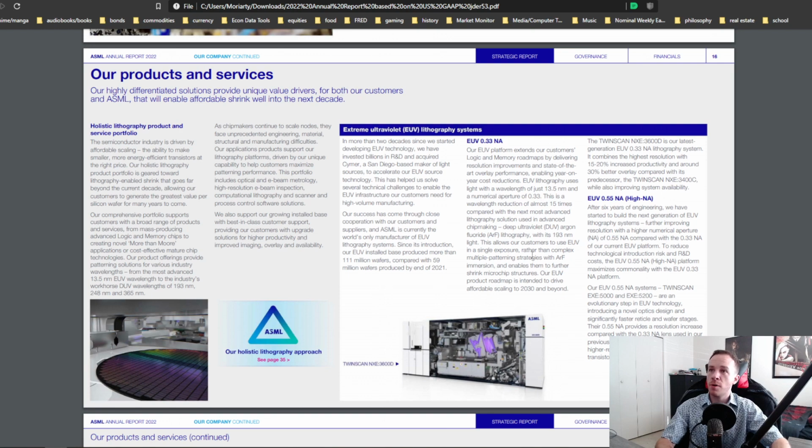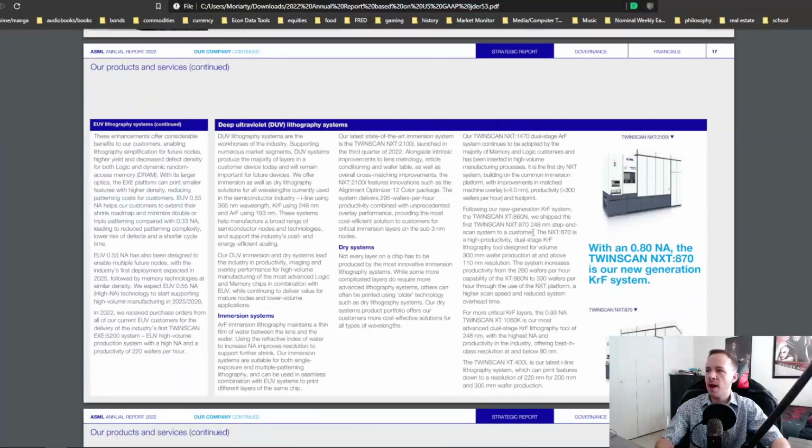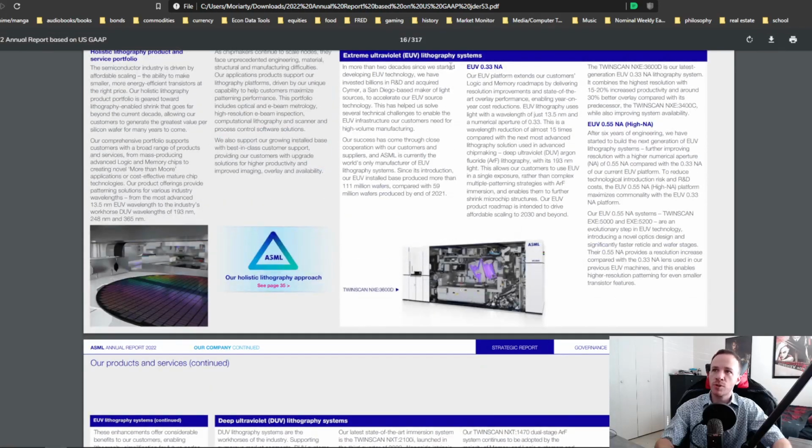But beyond those, which are more the flagship devices, the particular space in which they have the largest market share, they then also have another set of segments. In particular, they have their deep ultraviolet lithography systems, which are generally seen as more of the workhorse of the semiconductor industry, a much larger wavelength of light, whereas the extreme ultraviolet systems have wavelengths of light down to 13.5 nanometers.